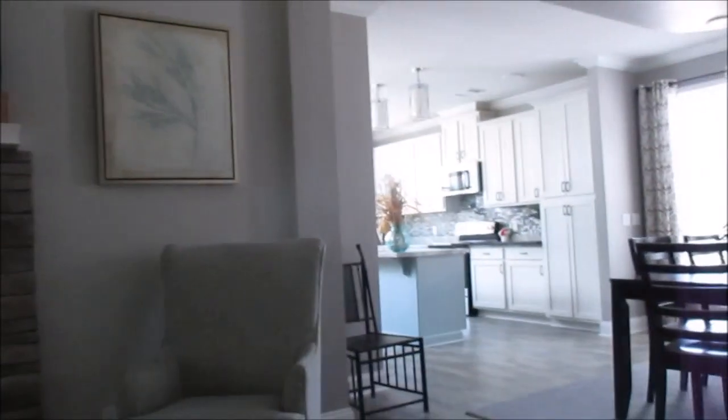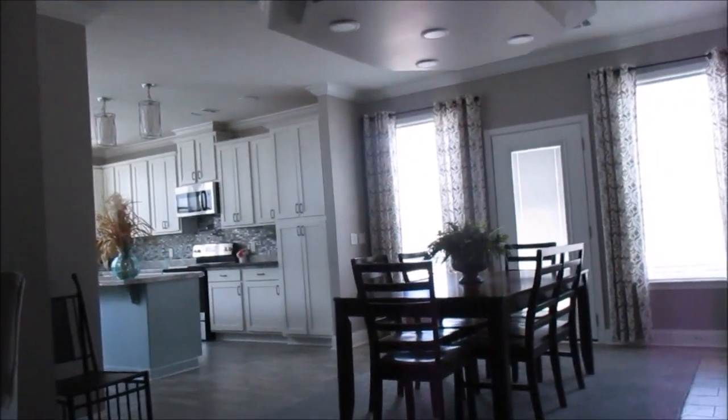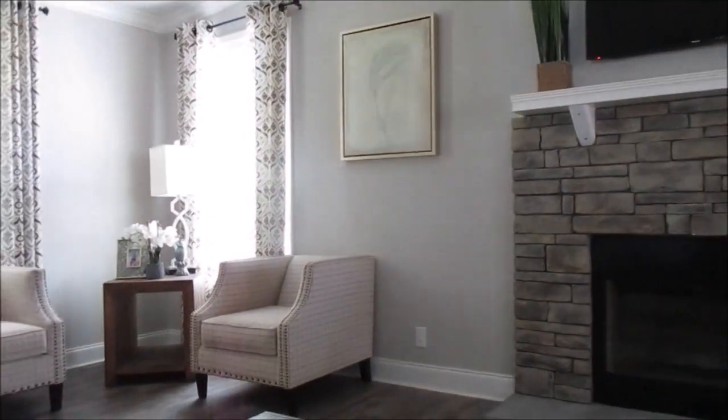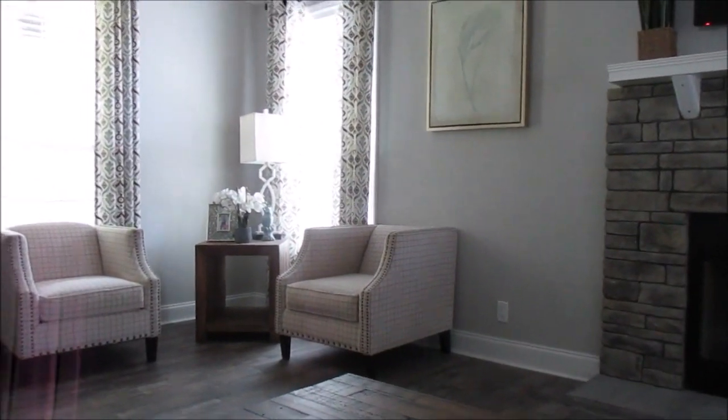Y'all, I'm in a nice mobile home. This is a double wide. And I decided to come in here and sit and just think. I've been in here once before. You all have too. But I got to do some serious thinking now.